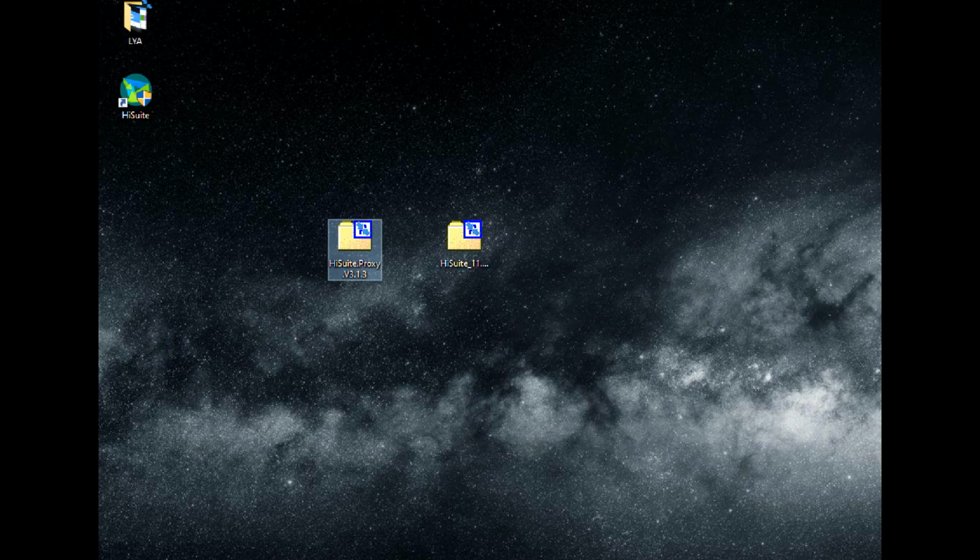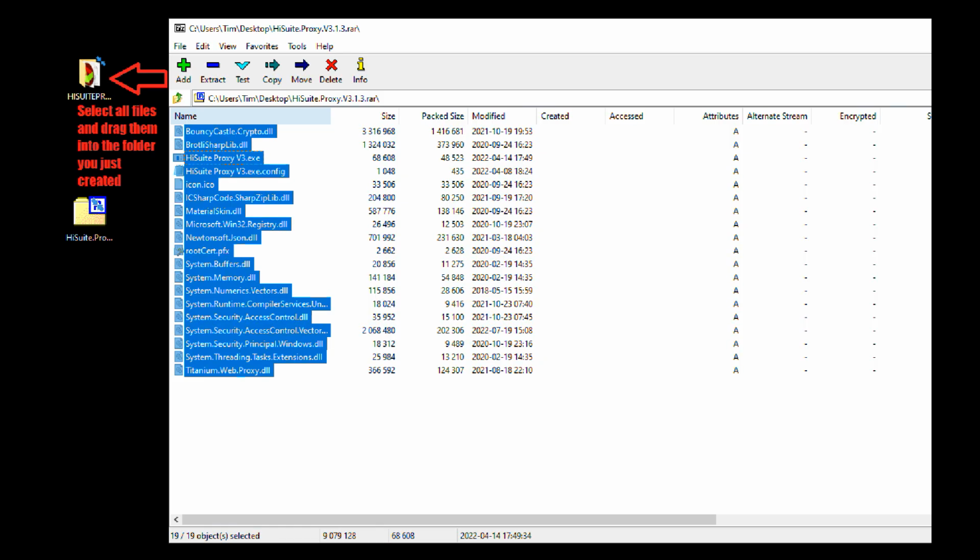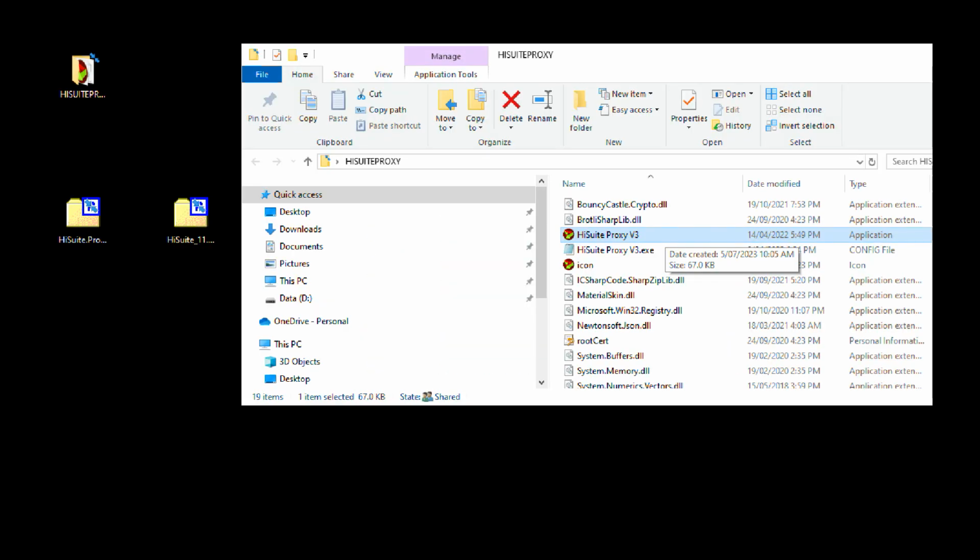Next, you're going to go to the other file you downloaded, HiSuite Proxy v3.1.3. Double click on that. And also on your desktop, just create a new folder and call it whatever you like. Once you've opened up the HiSuite Proxy file, you're going to select all the files and drag them into the folder you just created. So you're unzipping all them files into the folder that you just created on the desktop. And then go into that folder and open up the file that's called HiSuite Proxy v3, the application file.